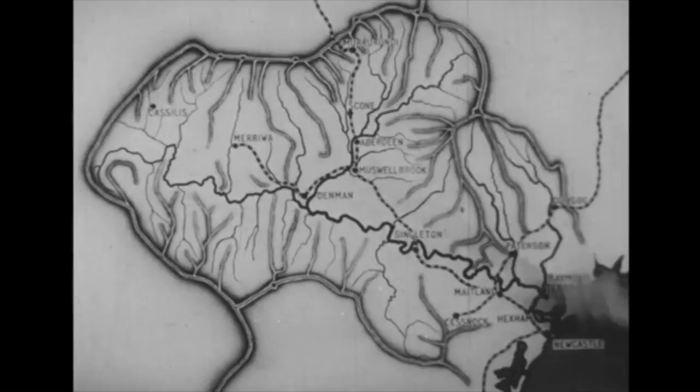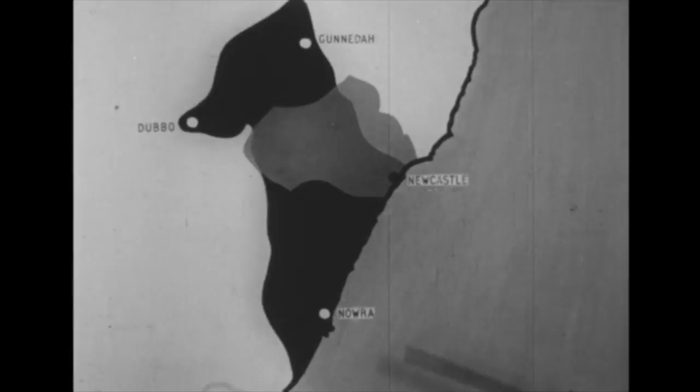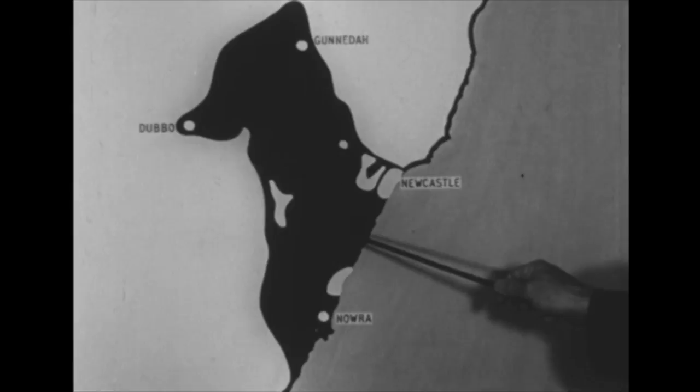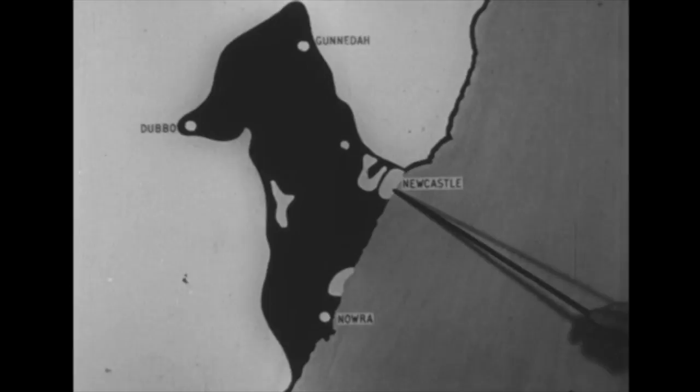Most of the Hunter Valley is within the main coal province of New South Wales, whose areas include Newcastle, Gunnedah, Dubbo and Nowra. Extensive coal seams underlie this area, often too deep and in places too poor for satisfactory mining. The main outcrops are the southern coalfield in the Wollongong district, the western coalfield in the Lithgow district, and the northern coalfield in the Hunter Valley. This field, with estimated reserves for many centuries at the present rate of mining, is worked chiefly in the Maitland-Cessnock-Greta coal district and the Newcastle coal district, with more than 50 collieries. There are also several collieries in the Musselbrook district.